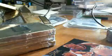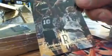Kevin Johnson, Tim Perry, Derek Coleman, Doug West, Spreewell, Ronnie Cycli, Don McLean, and this one I thought was kind of cool because they did a two image card. Dennis Rodman.